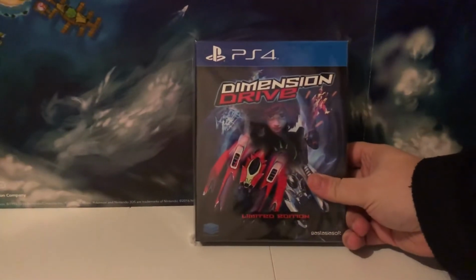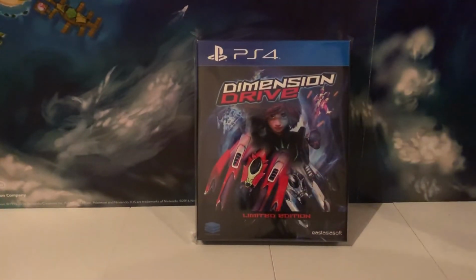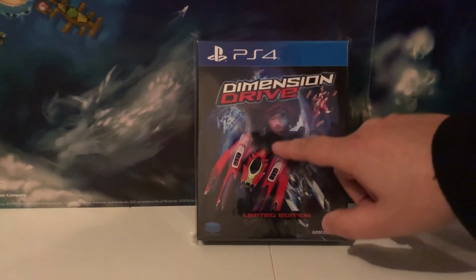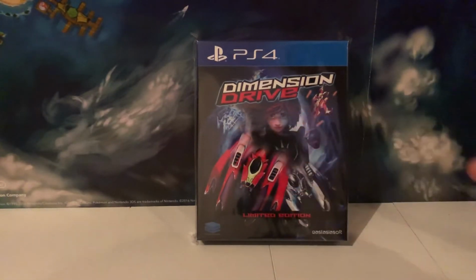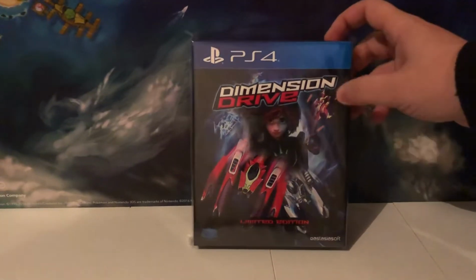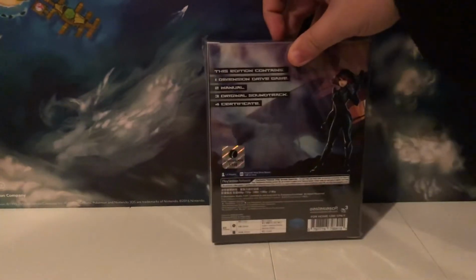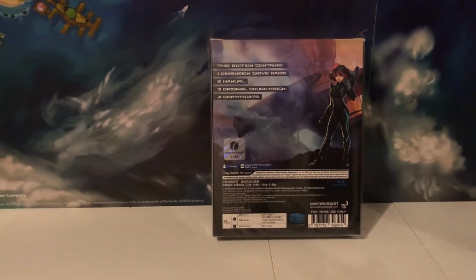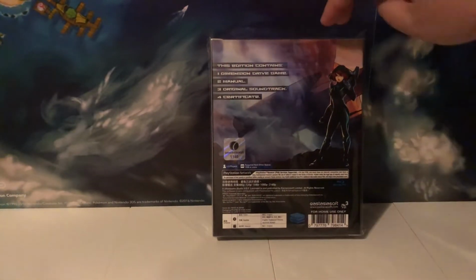Next one is Dimension Drive, and this is probably one of my favorite covers of all the East Asia Soft games that they've released. I really love this cover, and it actually comes out a bit. It extrudes from the box art, and it's really nice to feel with your fingers. I really love this cover. Whoever did that did an amazing job. And the rear cover is just as nice. And that's number 1145.